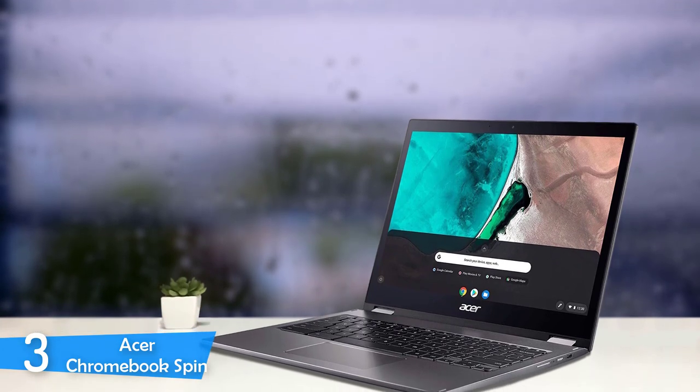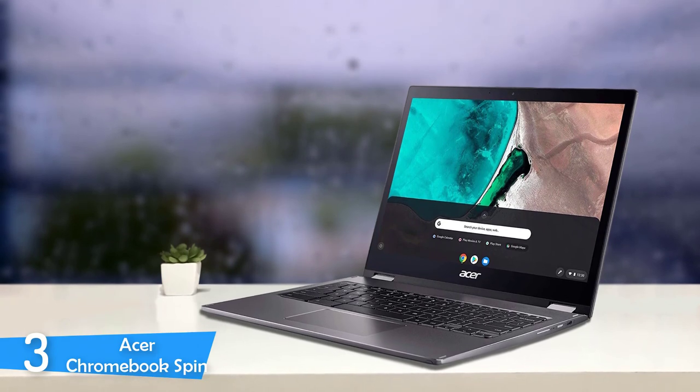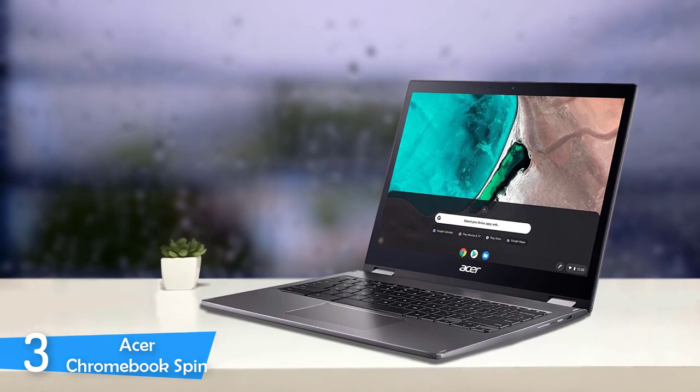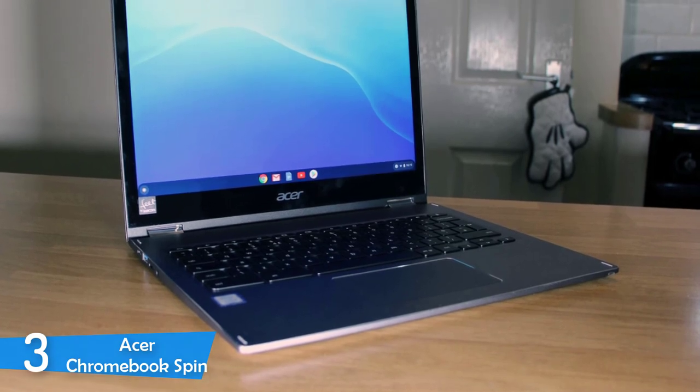The design of this laptop is pretty beautiful and simple too. The aluminium chassis makes it look very durable. It has a resolution of 2256 by 1504p with an aspect ratio of 3:2.